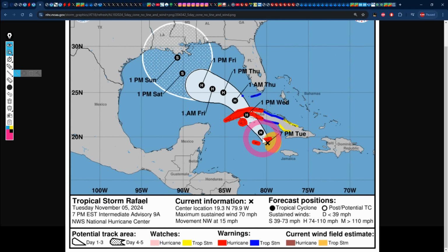The system is expected to become a hurricane. I wouldn't be surprised if it becomes a hurricane tonight, maybe 10 p.m., if not tomorrow morning at 4 a.m. We see that it's expected to continue to be a hurricane as it pushes into the Gulf of Mexico and then downgrading back to a tropical storm as we head into Saturday.